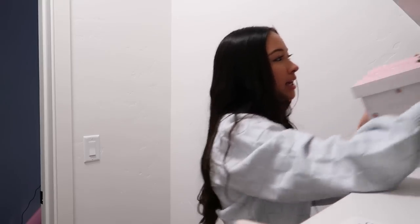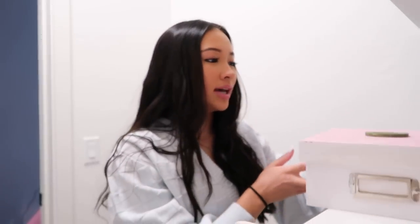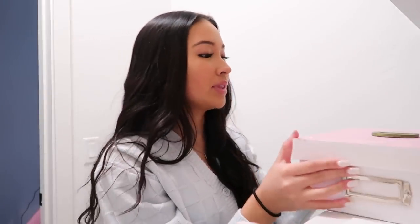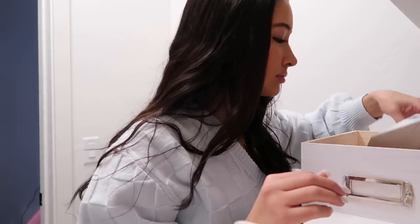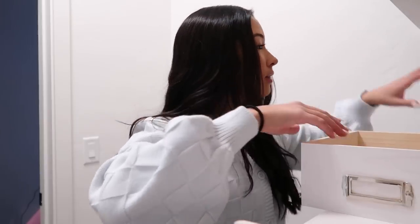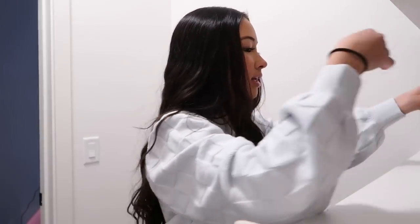And before he and I started long distance, we made little boxes for each other. So mine has a D for Drew, obviously. And in here, I've got all of his letters. Okay. Put that in here.